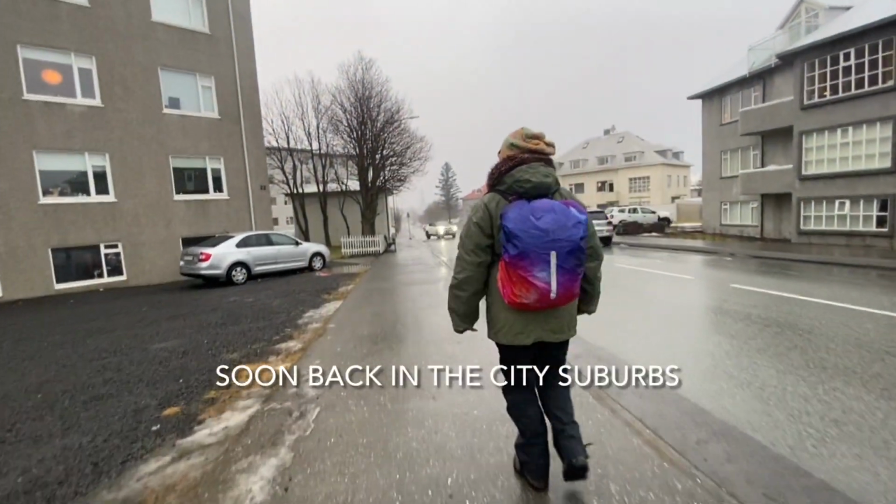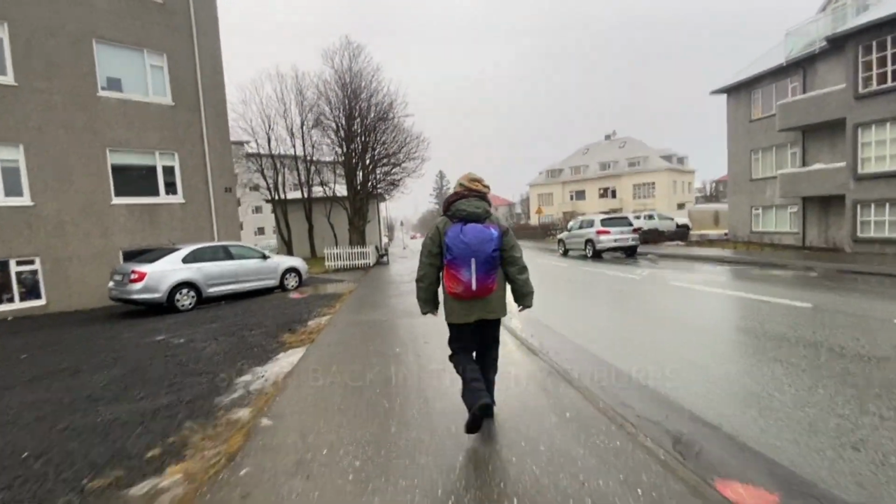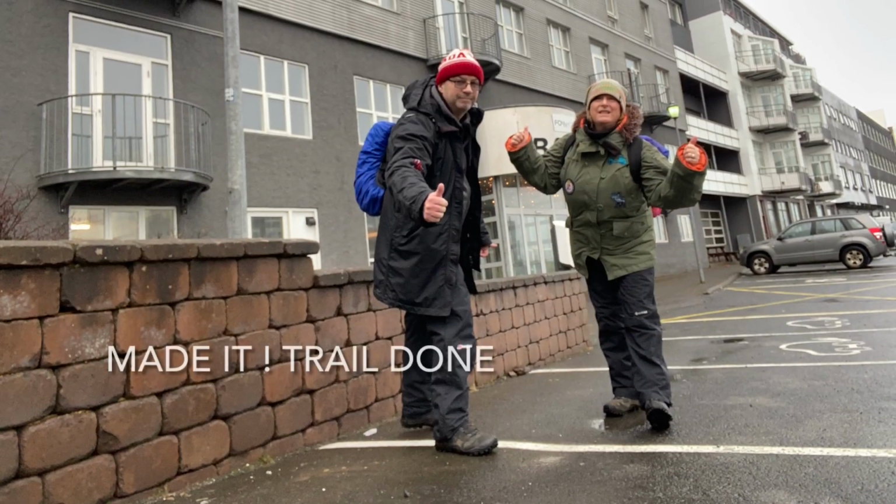Dropping down off the hill, we re-entered Reykjavik and we soon found ourselves back at our hotel. Trail 2 done.